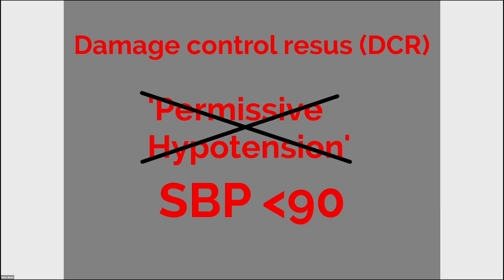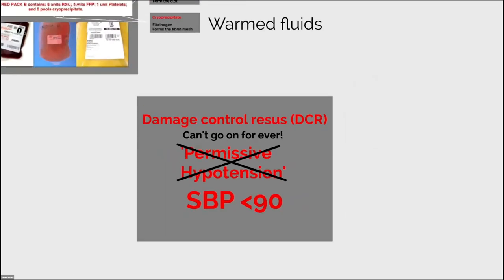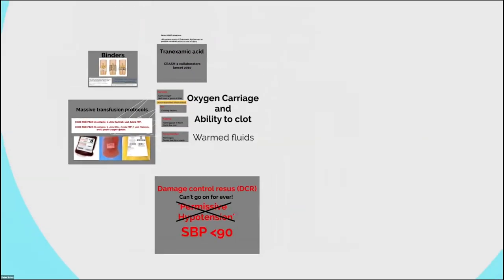It's not called permissive hypotension anymore. It's called damage control resuscitation. But the fact of the matter is you don't want to be continuing on that for too long. It can't go on forever, but it's a good way of getting control of a patient and allowing some clot to form in the short term. So those are the first things that happen.